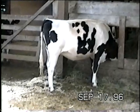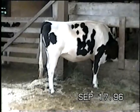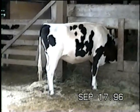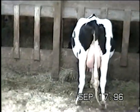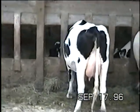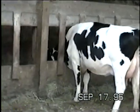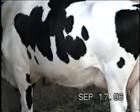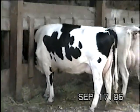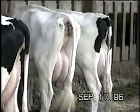Here's the Sir Christopher bred heifer. She's bred to Black Knight. We really like the calves from him. Big strong calves, great loins, great rumps. And the Starbuck. Again, this heifer's really grown in the last couple months. She's going to be a good sized cow. There's the two flush mates again.